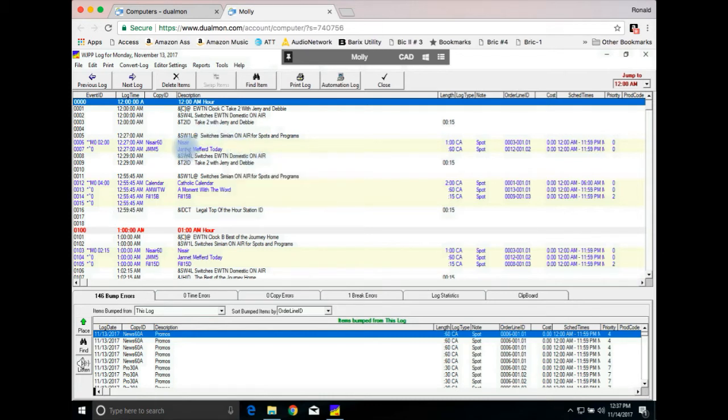And at 12 midnight it is what I said before, except that we've added in here that Take Two with Jerry and Debbie is the program that's going to play there. And then it will go to the break at 12:27, and it's going to play a spot for Nice Air, which is a minute long, and one for Janet Medford Today. And then it will switch back to EWTN.